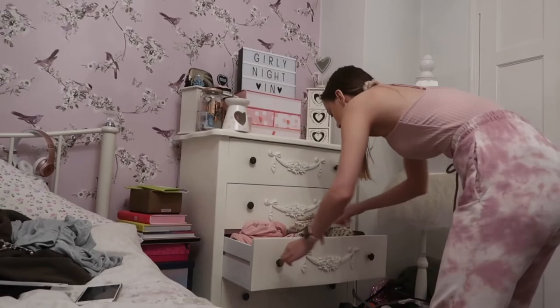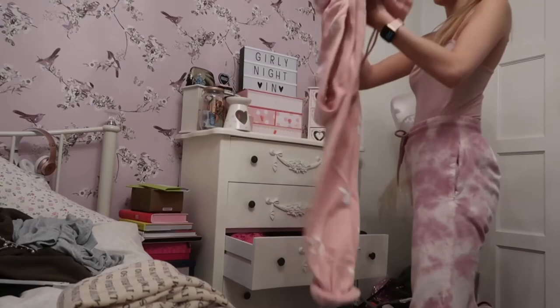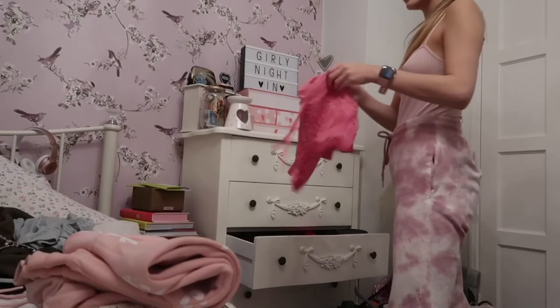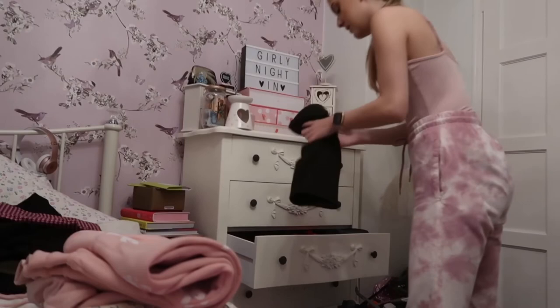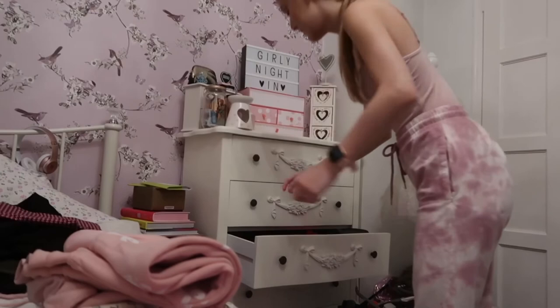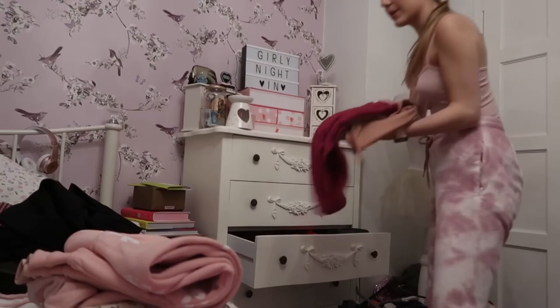So these joggers, I love keeping those. I love these joggers too, so there. Stay in. These shorts I like. These trousers I literally live and die in at sixth form. These trousers as well I like. What are these? Oh, skirt. I wonder where it was. These trousers, yeah, they're good to have. However, I'm going to be getting rid of these two pairs just because these I just never wear, and these I don't like the style.